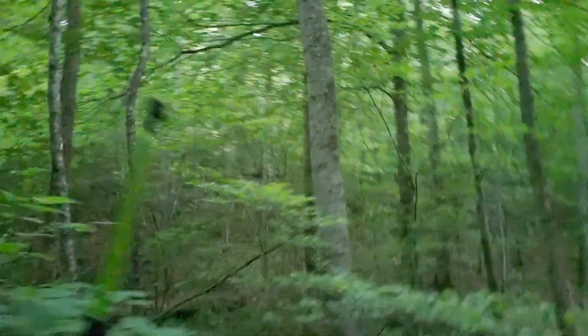The only thing is, when you're the first guy in the woods, you get to blaze through all the spider webs. So I'm working my trekking pole, trying to knock them out of the way. But me and Hunter Boy 40, we're gonna knock this out, man.